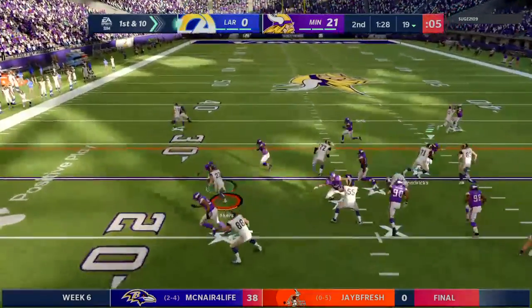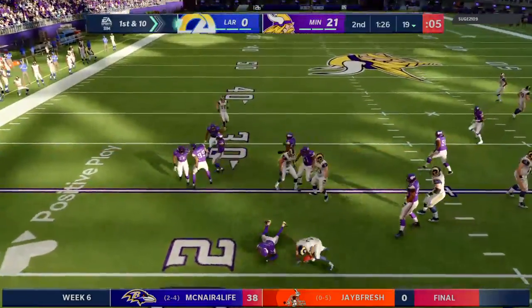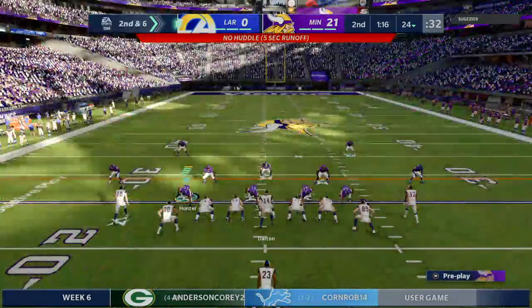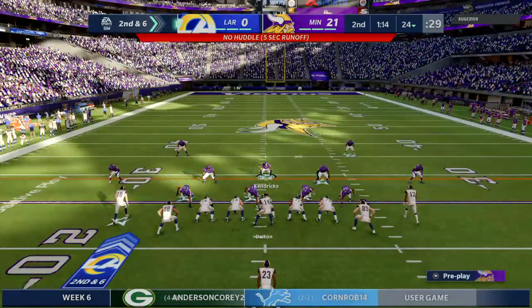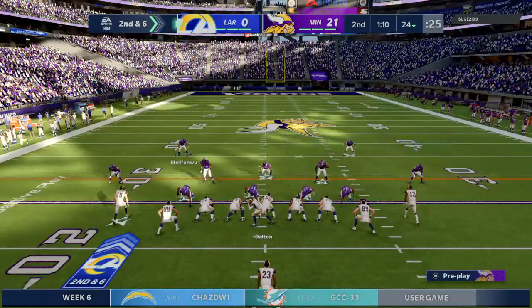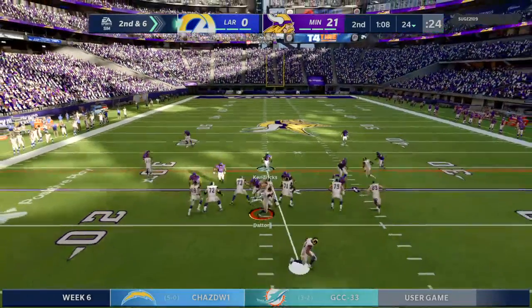On first down, they'll start out with Akers. And he's brought down at the 24 after a gain of 4. They'll come up 2nd and 6 now from the 24. A gain of 4. It's now 2nd and 6 at the 24-yard line.